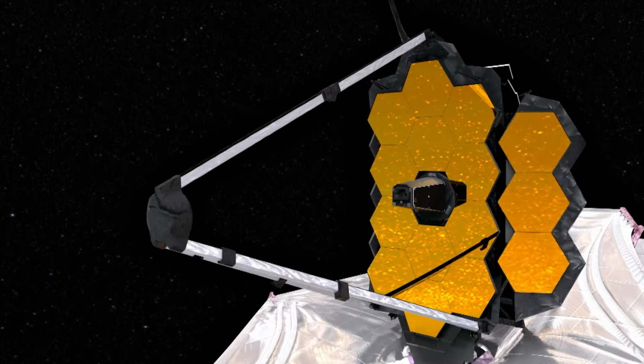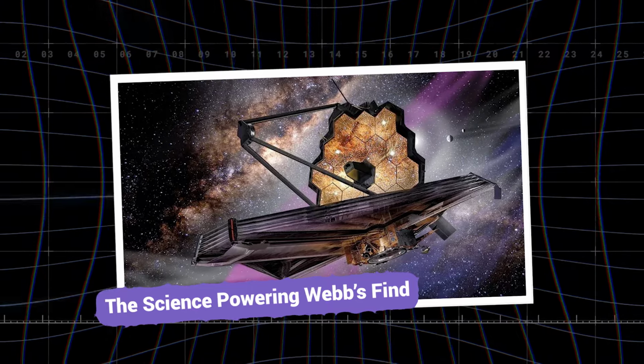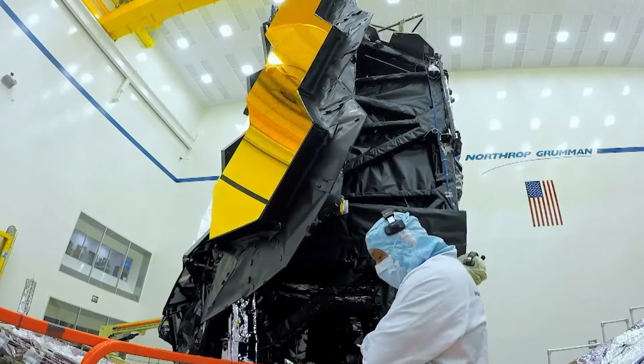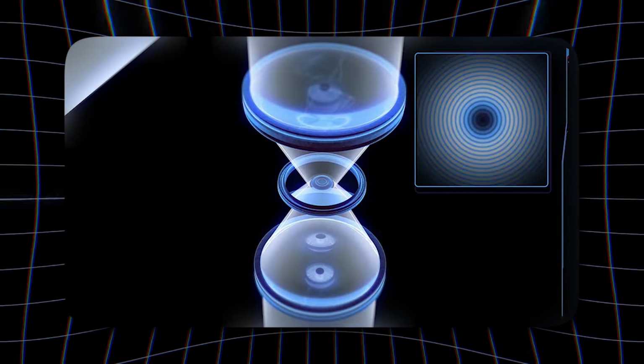Getting a clear image was only half the battle. The real surprise lies in how Webb's hidden tools made the impossible visible. The science powering Webb's find. The discovery of TWA 7b by NASA's James Webb Space Telescope was made possible through the use of cutting-edge technology, with the coronagraph at the heart of this achievement.